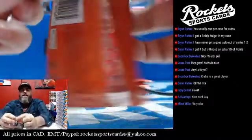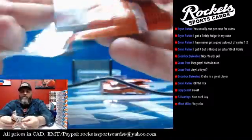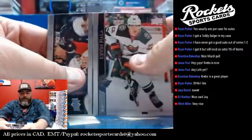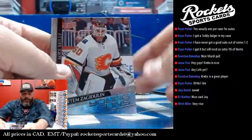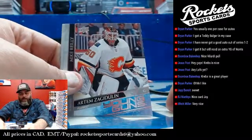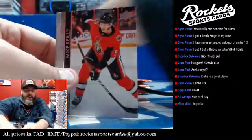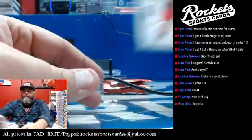It's our first Young Guns Canvas. Lafreniere does have a Young Guns Canvas as well. So you never know. You might hit that as well. There's that out of focus photo again. Pretty neat. What do we have here? This is going to kill me. Artem Zagidulin. If you want to give it a go. I'll go with that. No, Artem Zagidulin. Goaltender for the Calgary Flames. Another Young Gun there. Nice Jordan Binnington catching the puck.